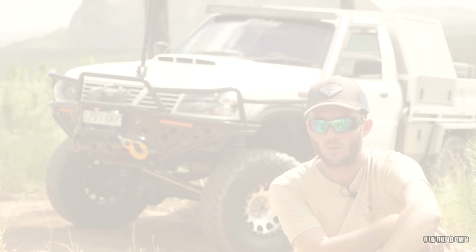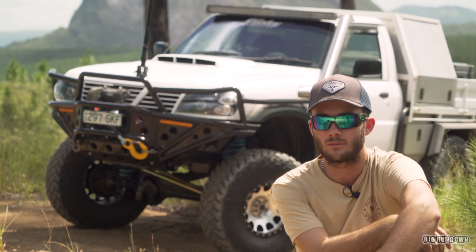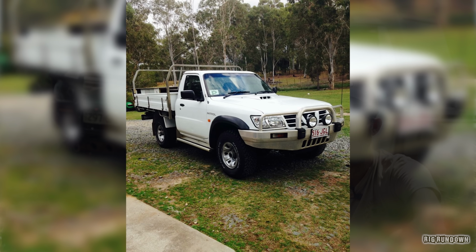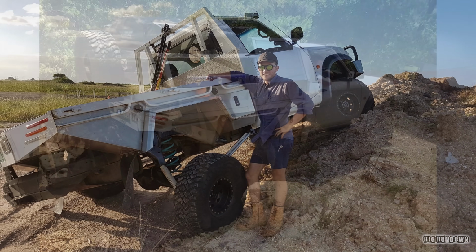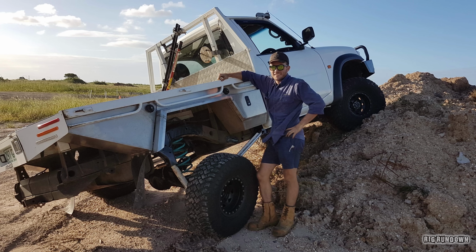When I first purchased the Patrol, it was a completely grandpa spec GU, leaf rear, side steps, had all the grandpa stuff, and I converted it to what it is today: a long arm rear, long arm front ute, with a custom built canopy and tray. I built everything myself.